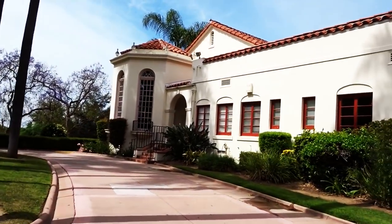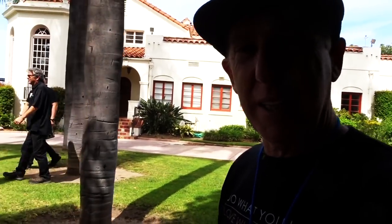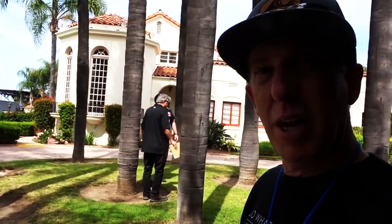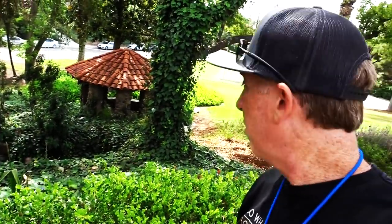Behind us is a cultural center. They do a lot of art exhibits, live events, live shows, concerts, things like that. You can get married here. It's quite a beautiful place if you're in the Fullerton or Orange County area. Tom actually got married here. And then they do lots of car shows, and there's a cool gazebo down there. Really nice place. It's awesome.